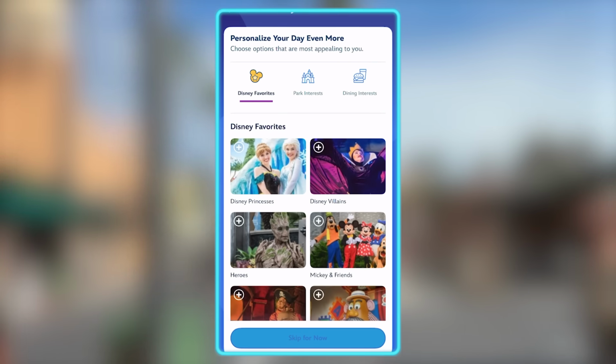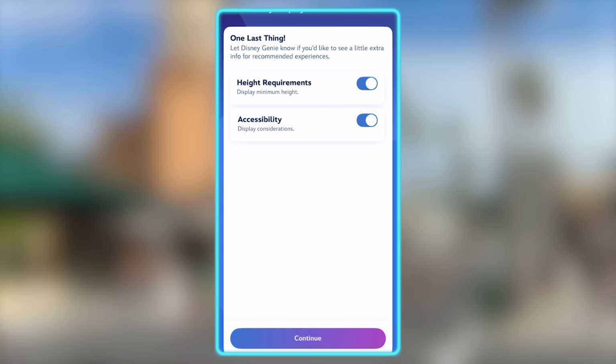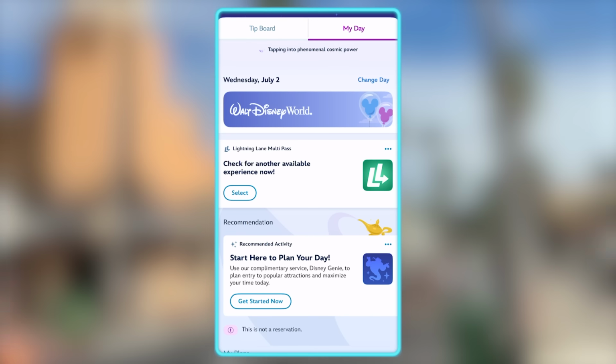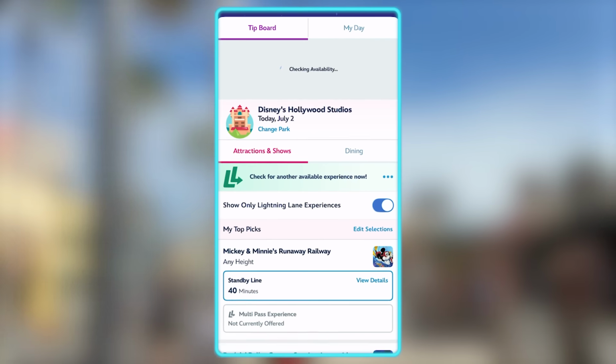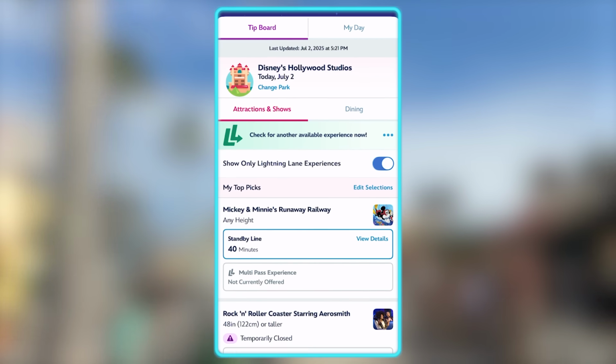And then when you look at the tip board, the attractions you picked are going to be pinned to the top, which means when you refresh, aka fiddle faddle, on the tip board screen or on the modify screen, those attractions you care about are on the top, and you don't have to scroll all the way down to M for Mickey and Minnie's Runaway Railway.